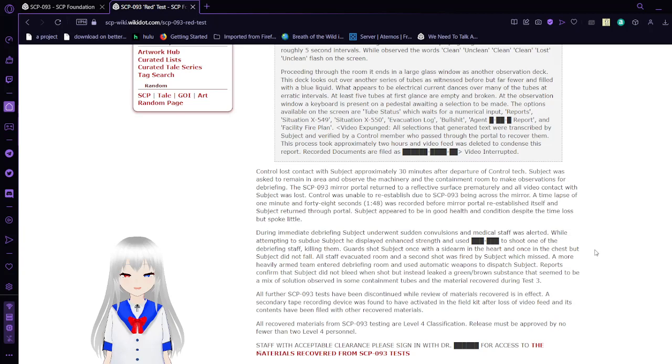All sections that generated text were transcribed by subject and verified by a control member who passed through the portal to recover them. This process took approximately 2 hours and video feed was deleted to condense this report. Recorded documents are filed as blank, video interrupted.